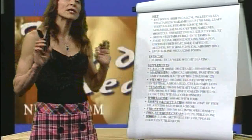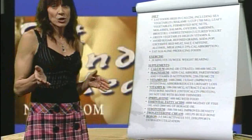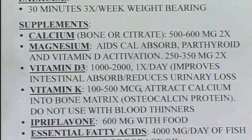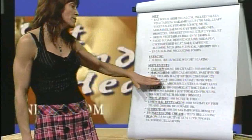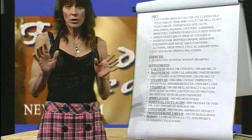So let's look at the things that can contribute and help with bone in supplementation forms, because our food is just not so good. We've got calcium in a bone or citrate form, which gets the building blocks for the bones, in combination with magnesium. If you don't have magnesium, calcium isn't going to absorb.